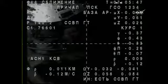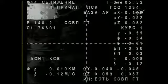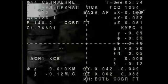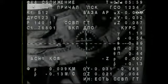Just inside 10 meters now as we stand by for contact and capture of the International Space Station. In the center of the monitor, and visually the range is about 4 meters. Copy. The target is in the center. There is a slight misalignment in the crosshairs. Range is 3. The roll has stabilized. There is no roll deviation. We're approaching really nicely.